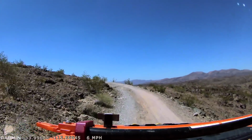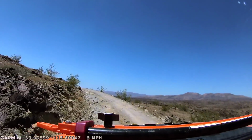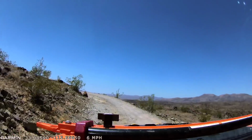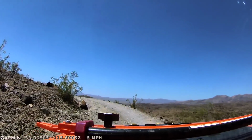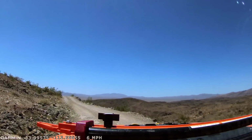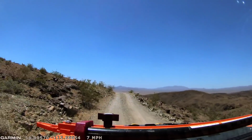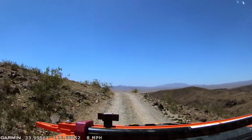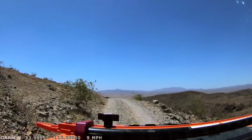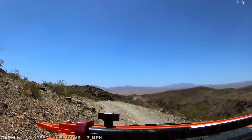So as we get further into this section now, we're getting into a shelf road area where it's very, very narrow and there are drop-offs down the side of several hundred feet. If you know me, you know that I do not like this section of road because of those drop-offs, but the road is wide enough that you're not accidentally going to go flying off of the road. Just hope that nobody else is coming in the opposite direction.